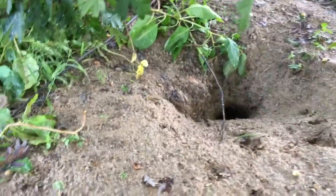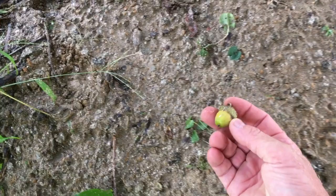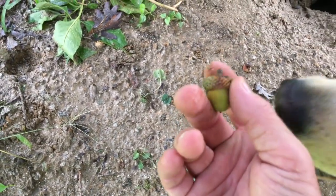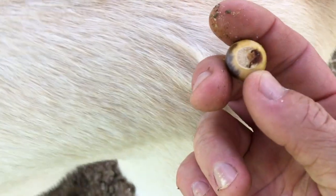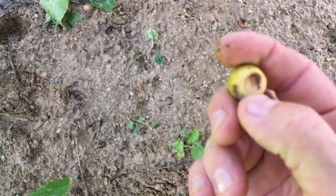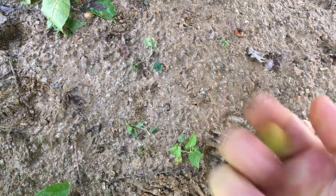But I know there was some falling over here. I heard them falling. And this is underneath my tray. You can see my groundhog hole. But see, now this one I like. This one just fell by itself. It's green and brown, and that cap just came off that easy. And that does not look like a crack to me. I don't have my glasses on, but it feels solid and hard. So that one goes in the pocket.